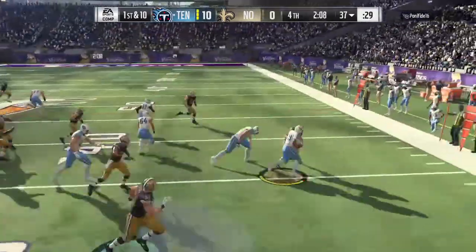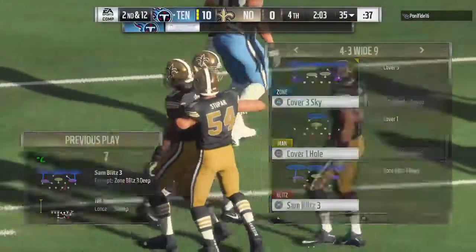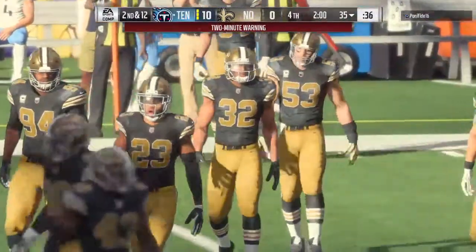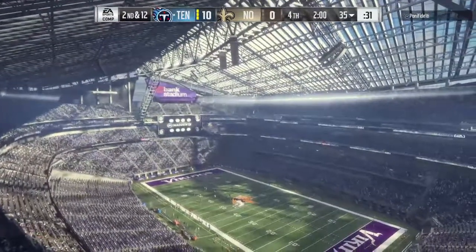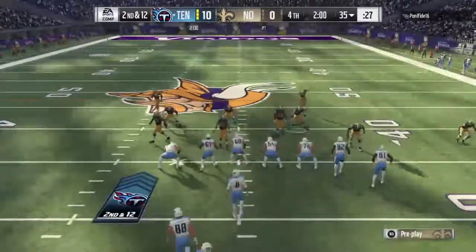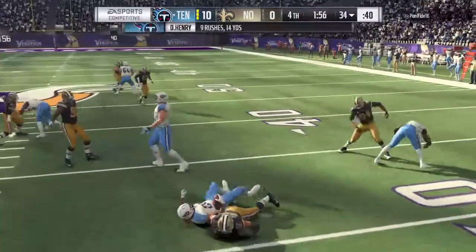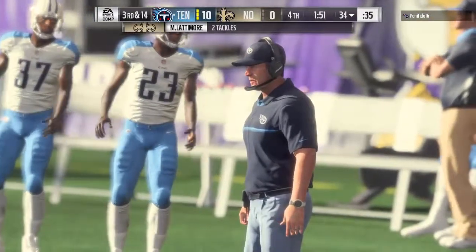A toss to Murray, and that play is blown up, losing yardage back at the 35. It's a loss of 2 there, bringing up 2nd down. Time for a break. We'll come back and see this one out after this. Mariota gives to Henry, and he will lose yardage back to the 34-yard line. It's a loss of 2, now 3rd down.